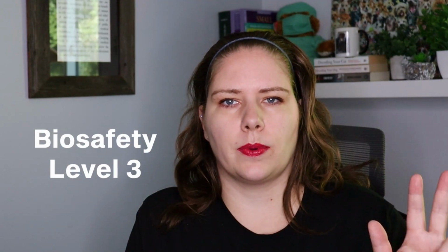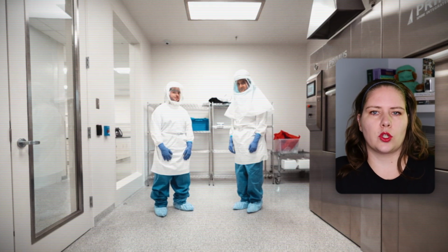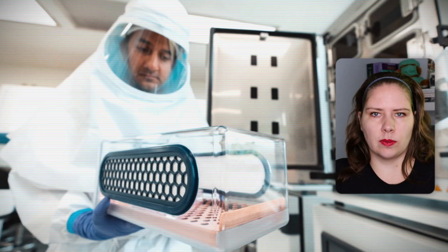It is classified as biosafety level 3. This is the same classification that's used for things like tuberculosis because it is such a serious virus, can cause so much harm, and is so transmissible between people.